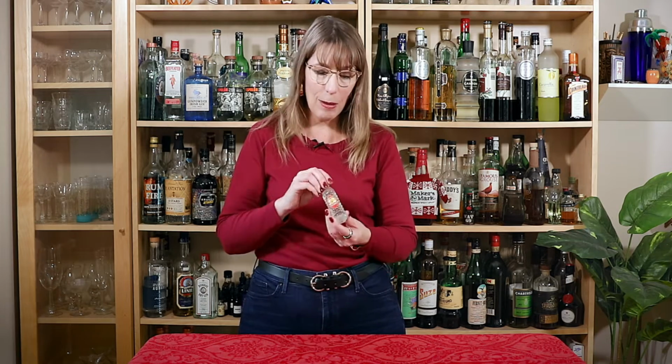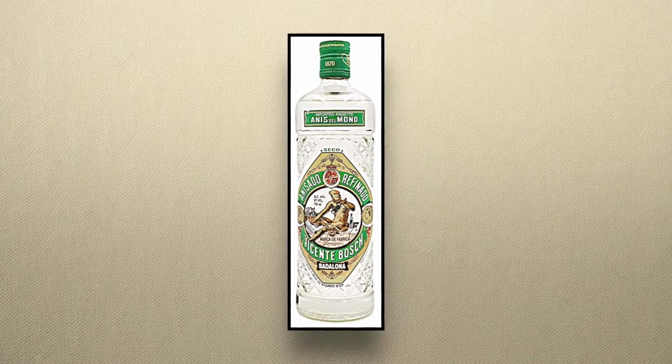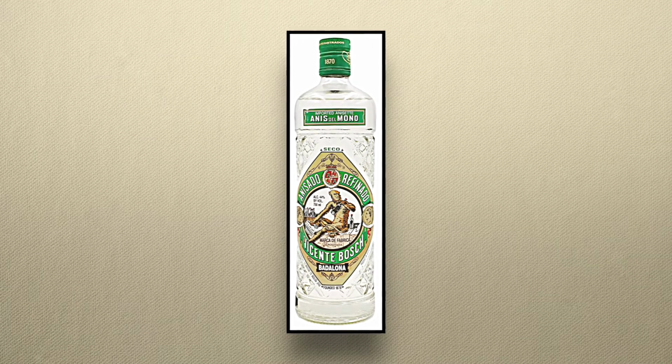There are lots of different brands of Spanish anise, and many of them look like my tiny bottle. Tall and skinny with diamond-shaped facets on clear glass and a diamond-shaped label. This is not a coincidence. The most popular anise brand in Spain is Anís del Mono, which was established by Vicente Bosch in 1870.